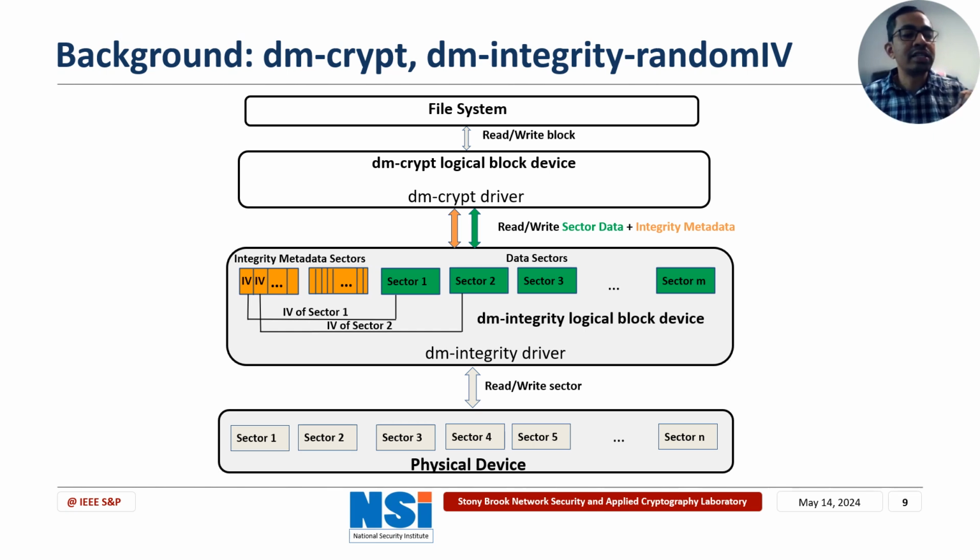When the file system wants to encrypt a particular sector, it sends the sector data to DMCrypt. DMCrypt generates a new random IV. It encrypts this sector's data with this IV, and it passes on the IV and the encrypted data to the underlying DM integrity logical block device. DM integrity saves the IV and the data so that when the file system wants to read the data, DMCrypt gets the IV and data, decrypts it, and sends back the clear text to the file system.